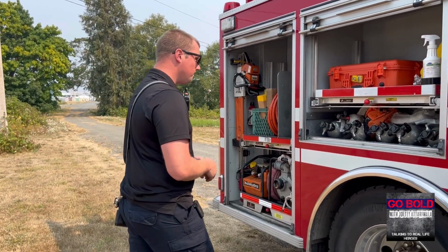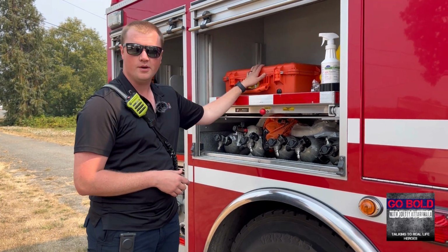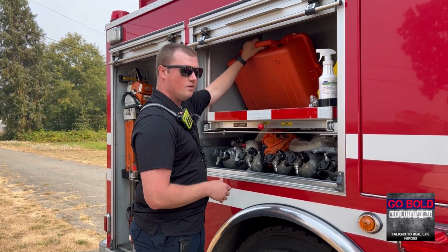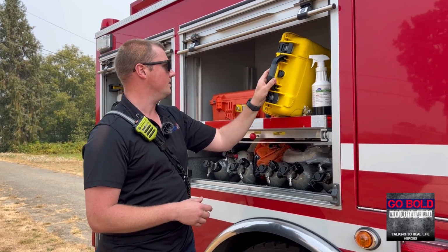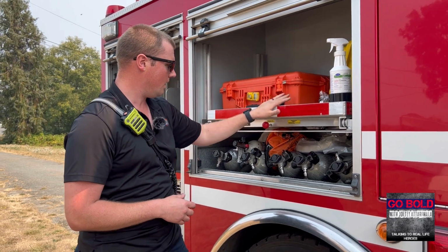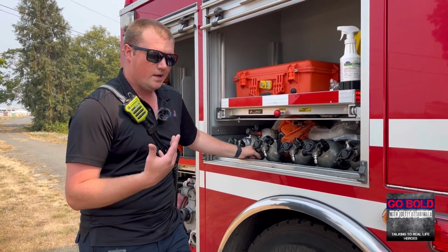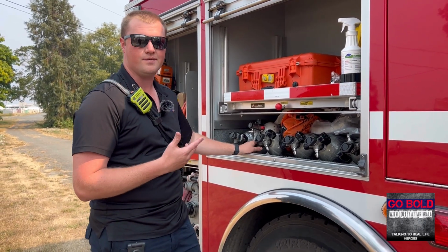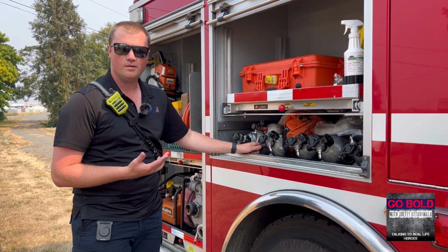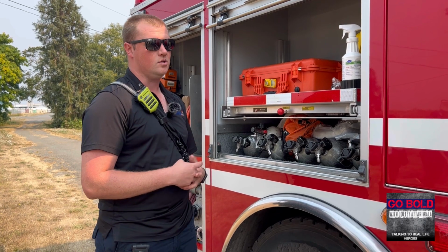Gotcha, gotcha. So up in this cabinet here, we have our first responder equipment. A nice big weatherproof case here. We have our AED as well, tucked into this case. And then down in here, we have all of our spare air bottles. At a big fire, quite often people are going to go through multiple air bottles, so we need to have some place to store them. On each truck, we try to keep between 5 and 6 additional air bottles, so enough for essentially each person to go through a second bottle.